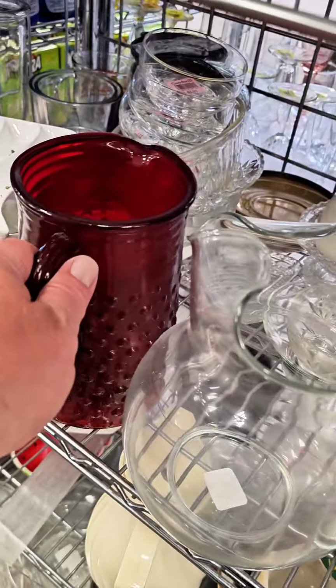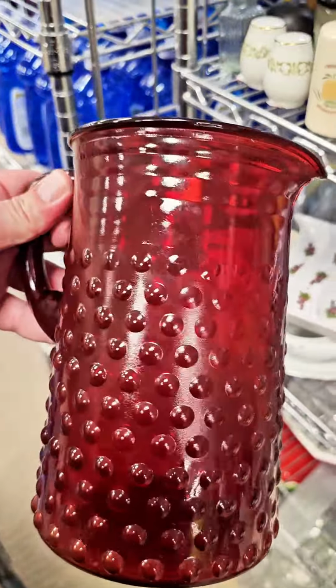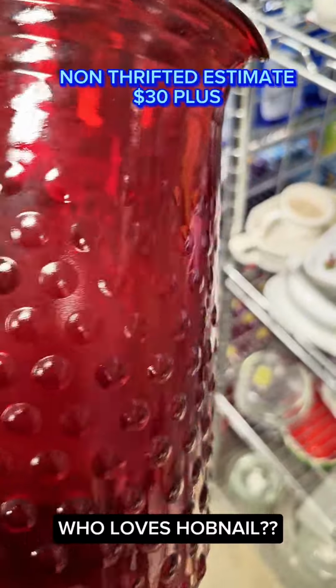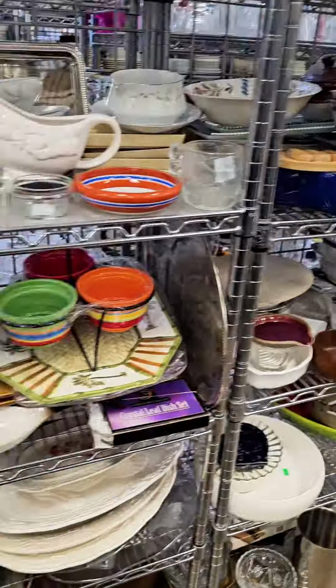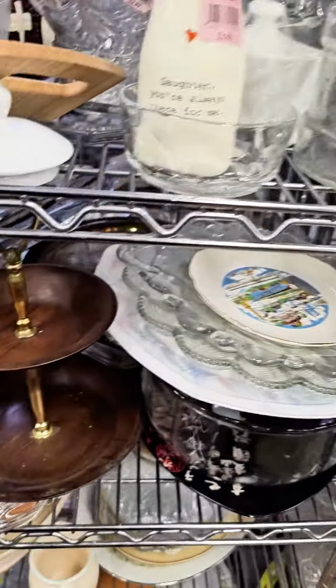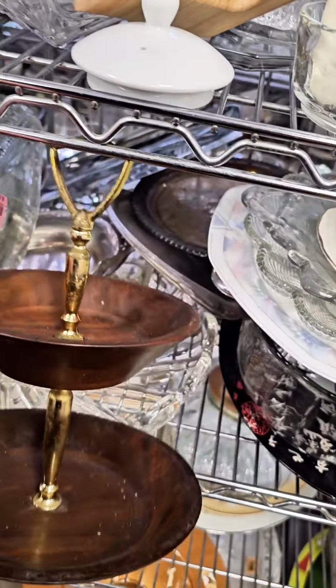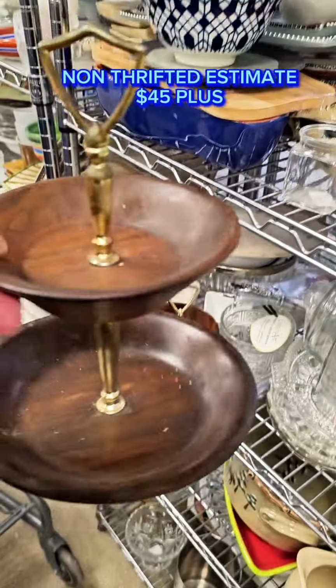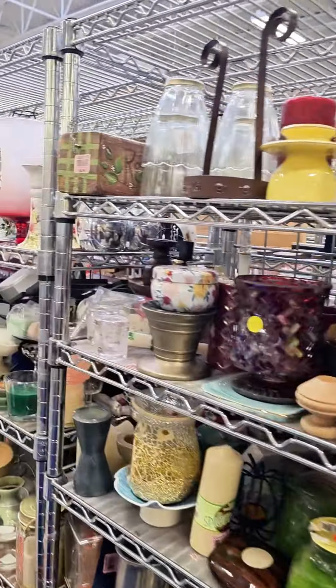This is fantastic. Mid-century Anchor Hocking hobnail red. Love it. $3.99. Definitely into the cart you go. But wait, there is more. I just found a mid-century megascore. This is walnut. I love the detail. It is only $3.99. Definitely grabbing that.